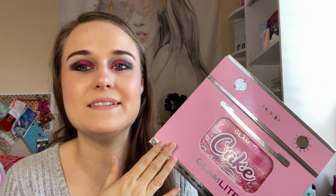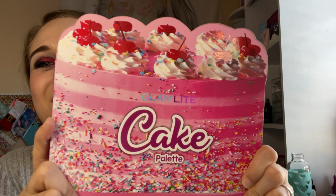Last palette is the Glam Light Cake palette. All of these palettes have really, really great formula. This one, last year, this Glam Light was my favorite, and it still is. Like, it's still my favorite. If I could get this cake out. This is what the palette looks like. It's so pretty.